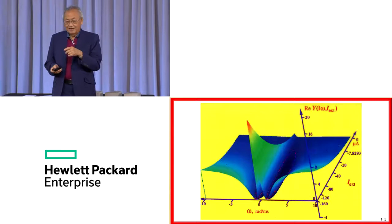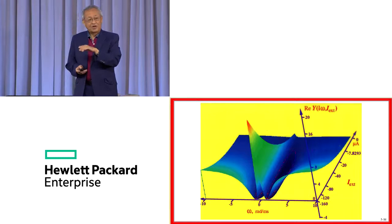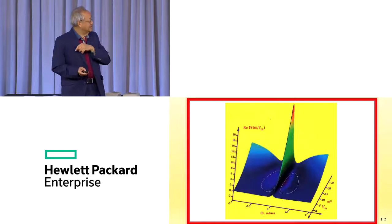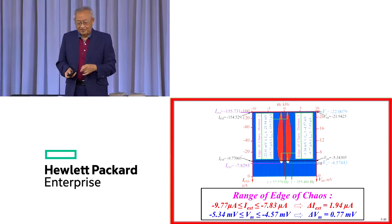You have to plot the real part of the admittance, and anything below this plane is negative, right? And you want to see if there are any. If you look carefully, there are two islands. Is that so clear? Maybe the next one is better. Yeah, you can see two white islands. Anything below that is negative. And so you have the second condition. And so we have shown that the range of edge of chaos of the Hodgkin-Huxley equation is within that range.